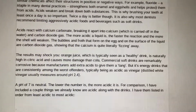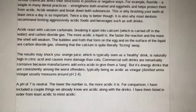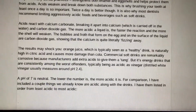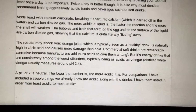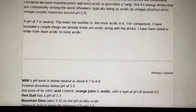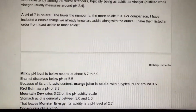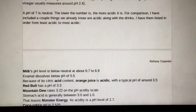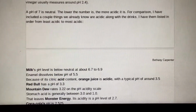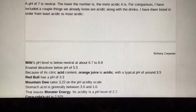Distilled white vinegar usually measures around a pH of 2.4. A pH of 7 is neutral. The lower the number is, the more acidic it is. For example, I have included a couple things that we already know are acidic along with the drinks. I have them listed in order from least acidic to most acidic.